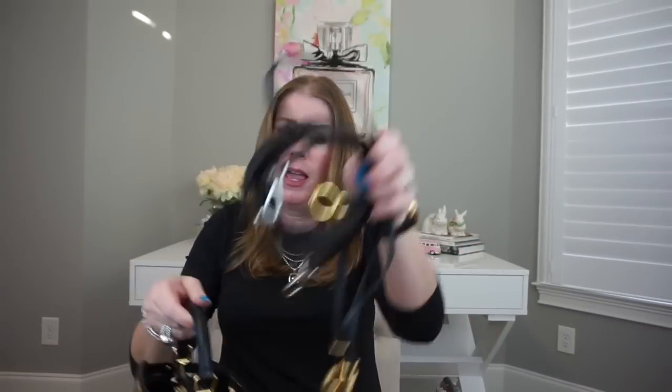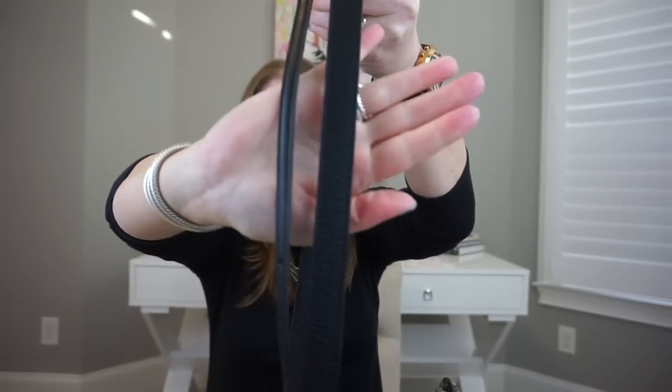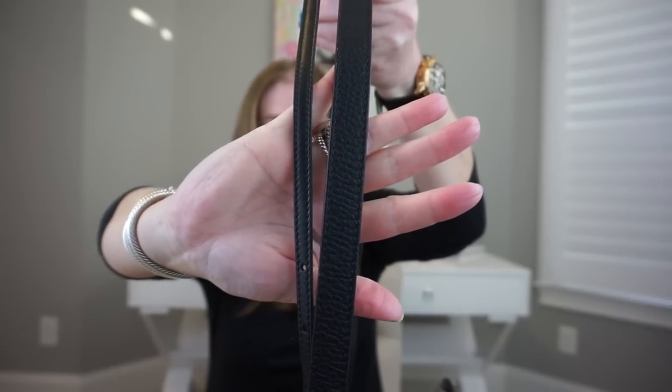They are both top handle bags. They both have adjustable shoulder straps. And the Capucine strap, I actually do prefer it to the Fendi. It is quite a bit thicker, as you can see, but the Fendi is not uncomfortable. It does not dig into the shoulder at all. I didn't have any problems with it digging in, being so thin.